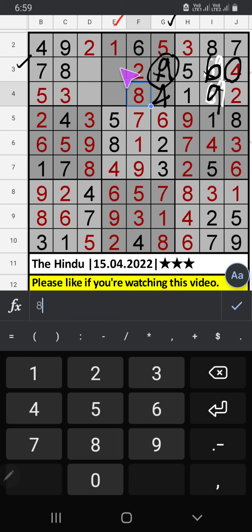Column E, two numbers are remaining, 3 and 7. Fourth row, we have 3. So 3 can't come in this cell, 3 is confirmed here. Then 7 is here. Column D, two numbers are remaining, 1 and 6. Fourth row, we have 1. So 1 can't come in this cell, 1 is confirmed here. Then 6 is here.